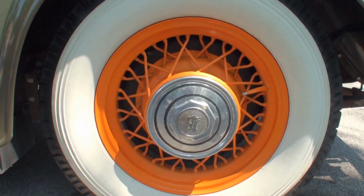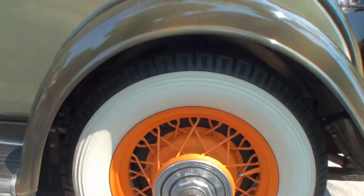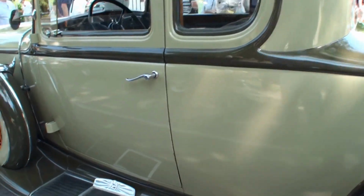Big 18-inch. Well, these tires are 30 years old, but they've held up. The car doesn't get driven that many miles. They've held up beautifully. They really have. Let's open up the door on this side.